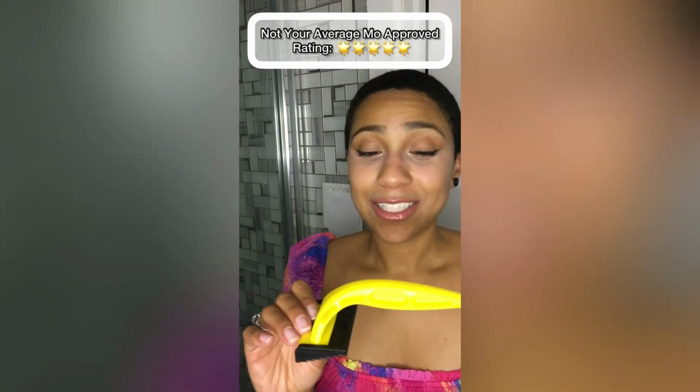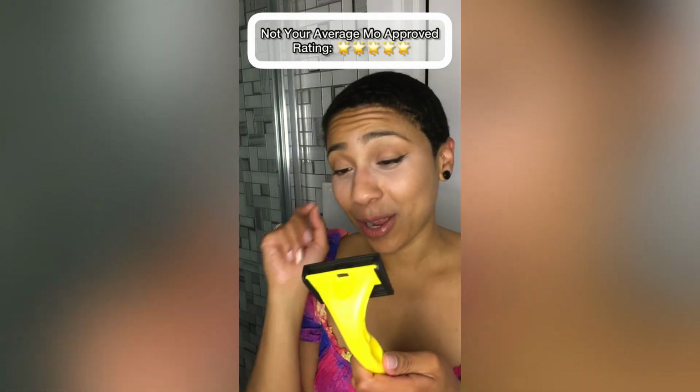But nonetheless, I really do love this cute little comb. It certainly is just a game changer, and I highly recommend that you check that out.